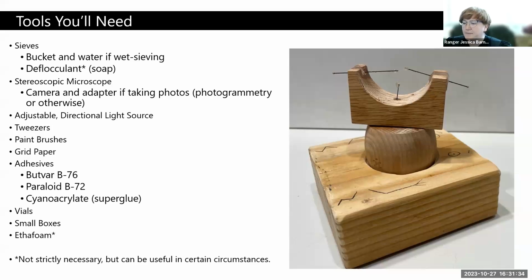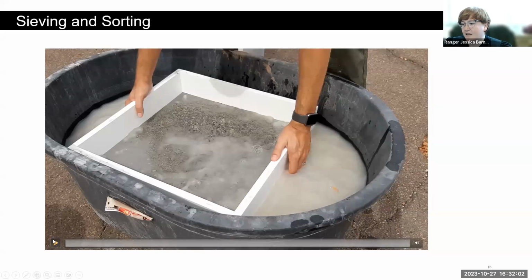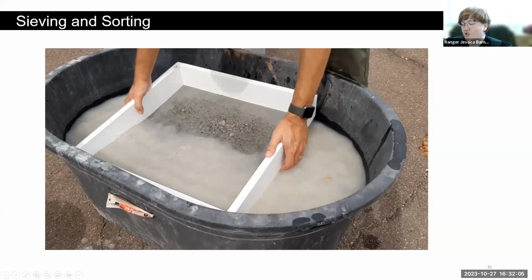And then for storage, once you have sorted things, you can use vials, small boxes, and then ethafoam, and not strictly necessary, but at least for us, that's something that we use for our kind of medium-sized small microfossils. So here's a quick video of our sieving process. So we have a large bucket filled with water, and then this is Dr. Adam Marsh doing the initial wet sieving with a big tray.